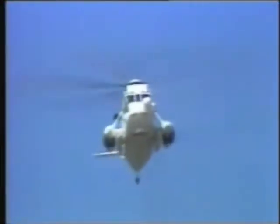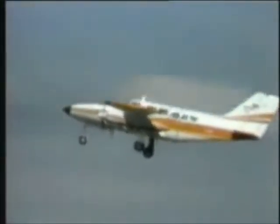Since there are some 200,000 general aviation aircraft in this country, NASA research is also improving this class of airplanes. Crashworthiness and stall spin studies are good examples. Ice formation is also being worked on.